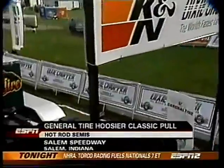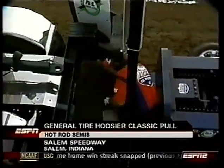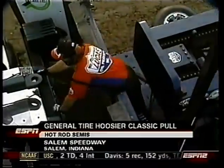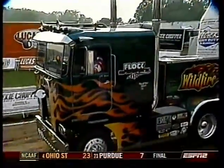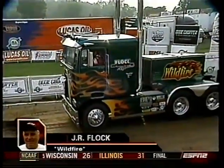Welcome back to the General Tire Hoosier Classic Truck and Tractor Pull here at Salem Speedway in Salem, Indiana. We have the Hot Rod Semis coming at you. Ken Stout with you, Leslie Mears alongside, and Ted Brunson is trackside as they hook up J.R. Flock's truck called the Wildfire. Now he's going to take a little bit more time to get off the line.